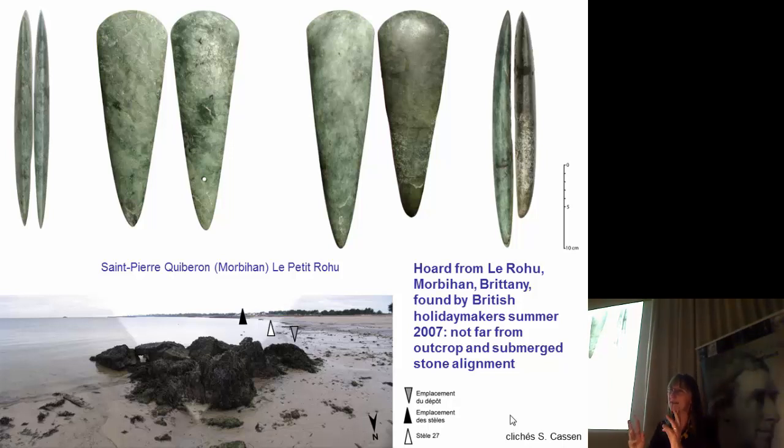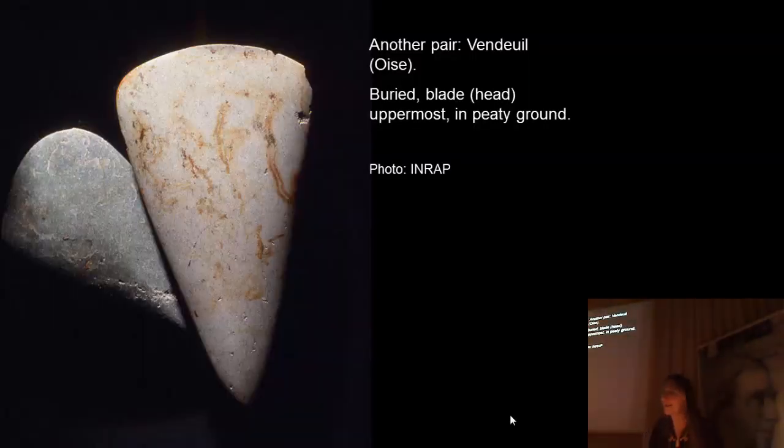But 2 pairs. Yeah? And this echoes practice elsewhere. So at Vendée in the Oise Valley, you see a big one and a little one that were buried blade uppermost in peaty ground. So there was very much a ceremony, a ritual involved in depositing these things. They were giving these divine objects back to the world of the gods. And for all we know, they may well have said that the blade end is the head and the pointy bit is the feet. We don't know.